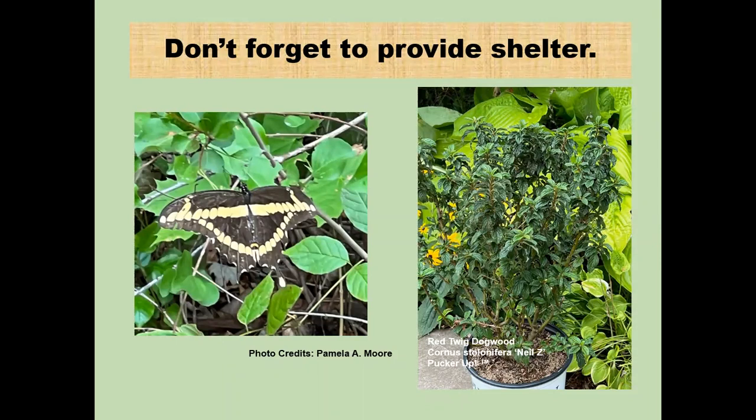So if you're going to add or replace shrubs, consider the natives, and there are lists available. You can call the helpline. But that's a good choice. Again, as you're building your garden, don't rip everything out. Just use what you have and then add to it. Or when it comes time for replacement, replace with the natives.